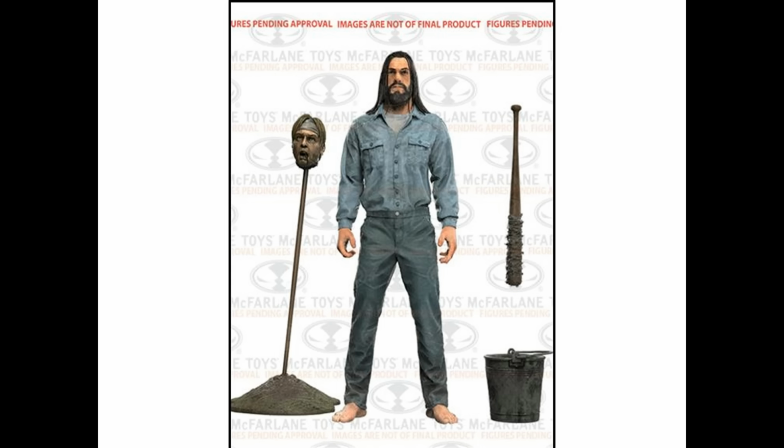I like the look of the Negan one. Not sure if I'm going to pick this one up because I have the other exclusive version with the jacket, and that's kind of the definitive version. But this one's still cool too, and Negan is an awesome character, so it's cool to see that they're going to be giving us some different versions of each one.